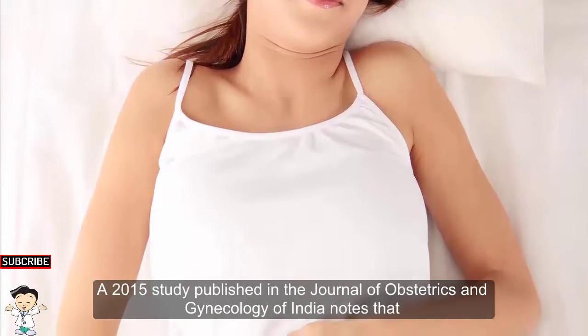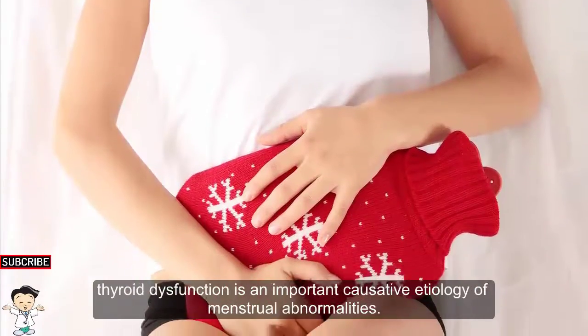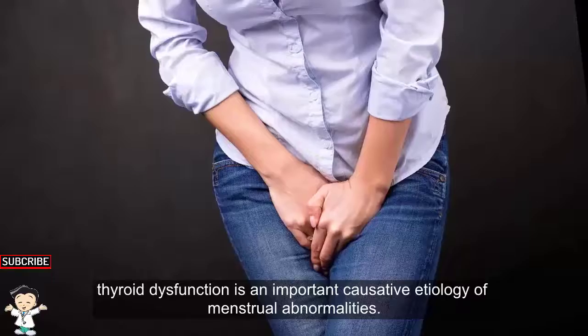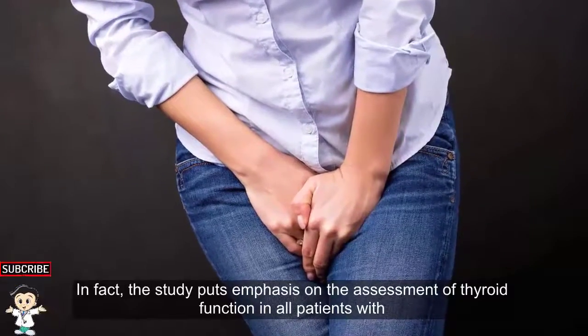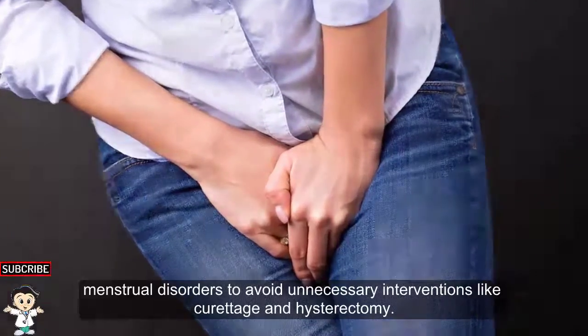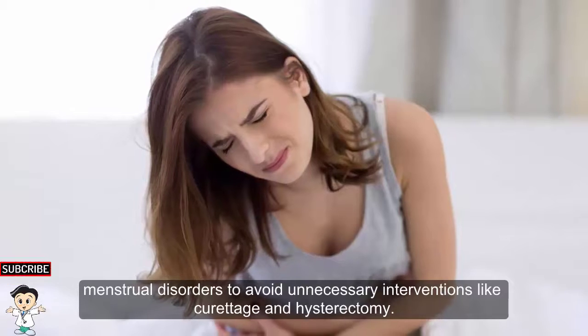A 2015 study published in the Journal of Obstetrics and Gynecology of India notes that thyroid dysfunction is an important causative etiology of menstrual abnormalities. In fact, the study puts emphasis on the assessment of thyroid function in all patients with menstrual disorders to avoid unnecessary interventions like curettage and hysterectomy.